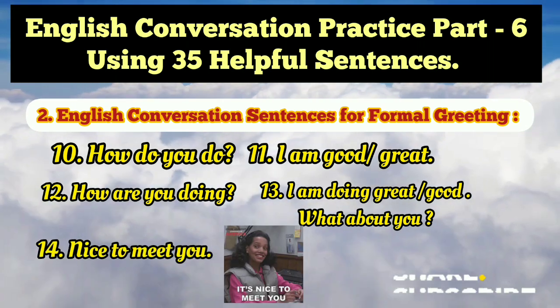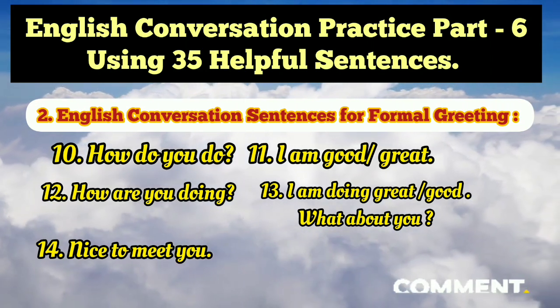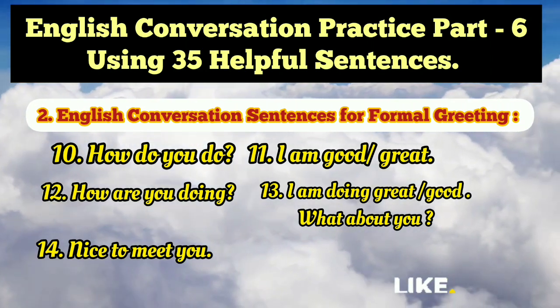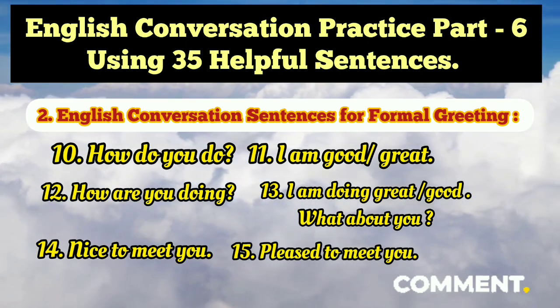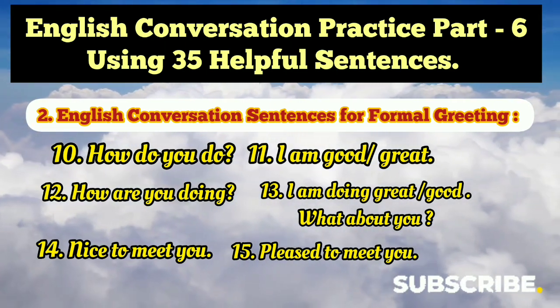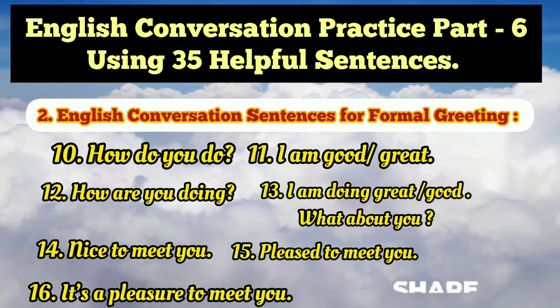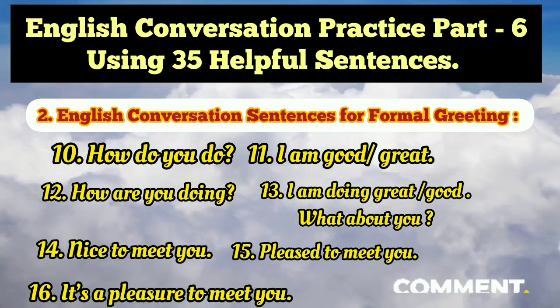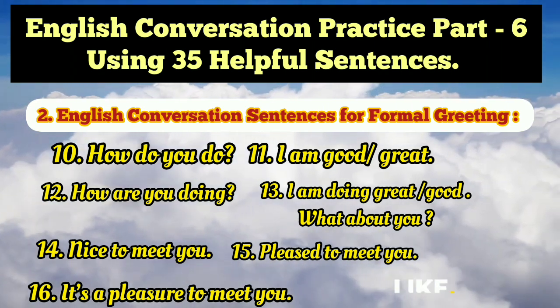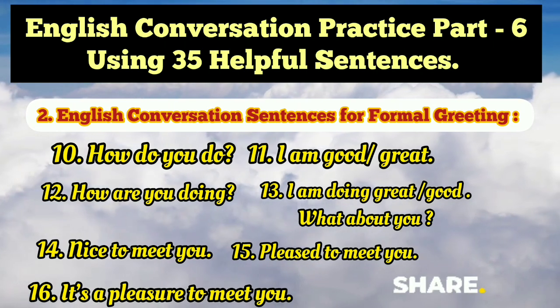As you see, nice to meet you. You can use this in a very formal way, nice to meet you. Or you can also say, as you see, pleased to meet you. That is totally formal. Or number 16, we have another option, that is, it's a pleasure to meet you, and it's totally formal. So the last three options, as you see, nice to meet you, pleased to meet you, or number 16, it's a pleasure to meet you. All these can be used.